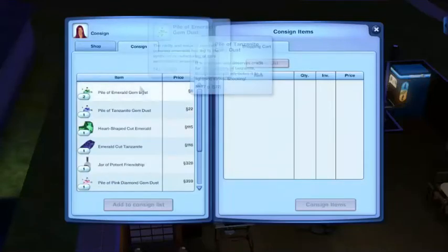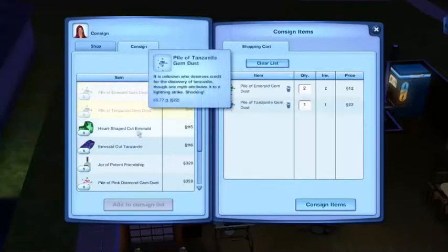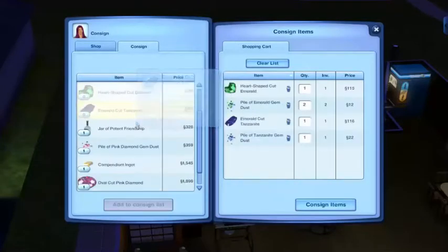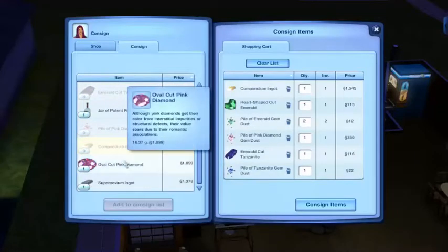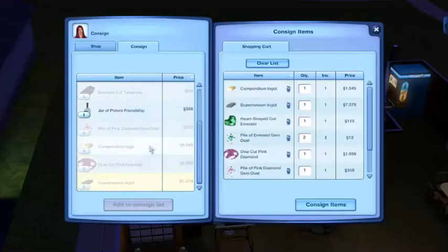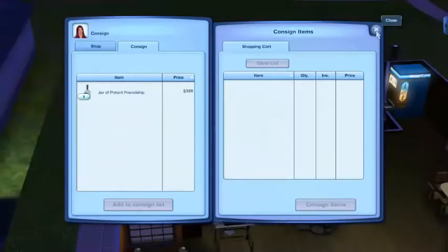Consign. Emerald, gem dust, heart-shaped. Okay, I think I want to keep that. Get rid of... I don't think I need any of this, honestly. At least I hope I don't need any of this. Should we be keeping this? Oh my goodness. We have a dog. You can find us more. Okay.